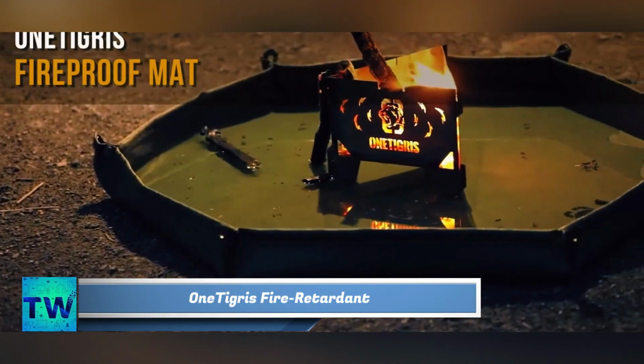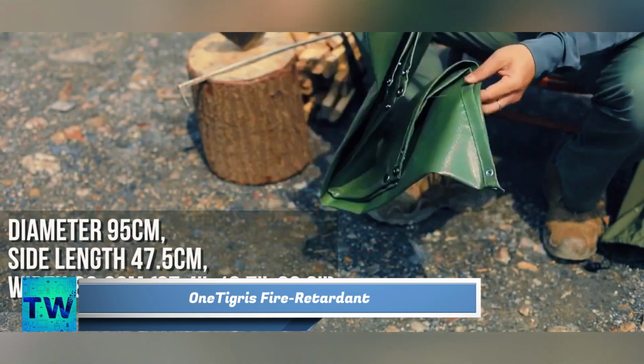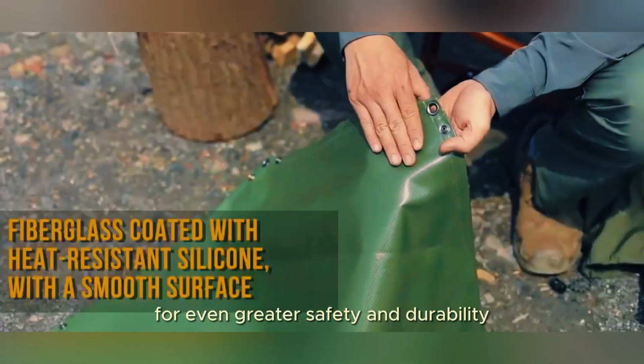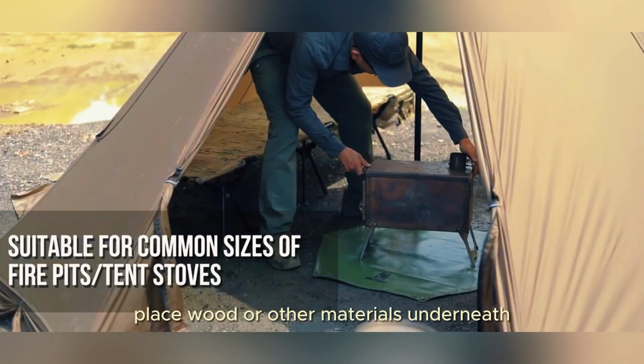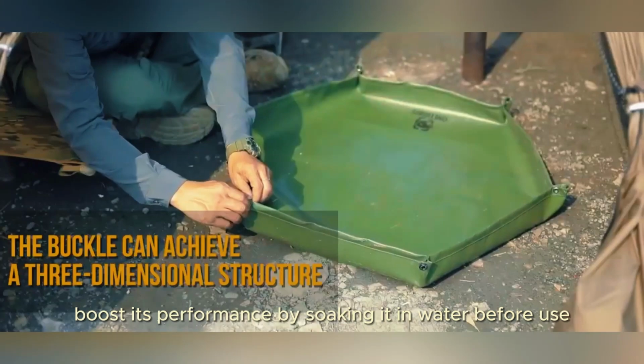OneTigris Fire-Retardant. Elevate safety on your next camping trip by laying down this amazing mat beneath your fire pit, creating a reliable protective barrier. For even greater safety and durability, place wood or other materials underneath to reduce bottom temperatures. Boost its performance by soaking it in water before use.